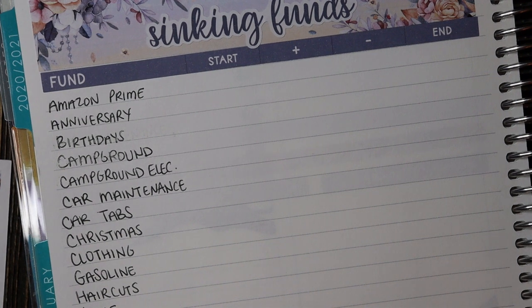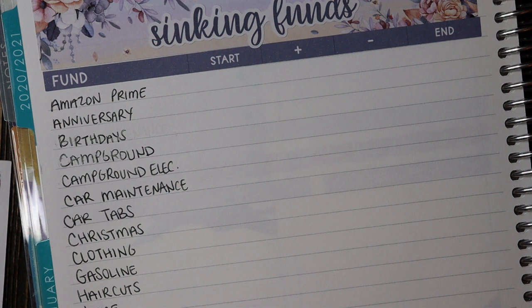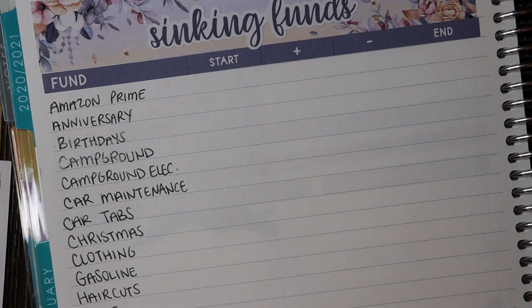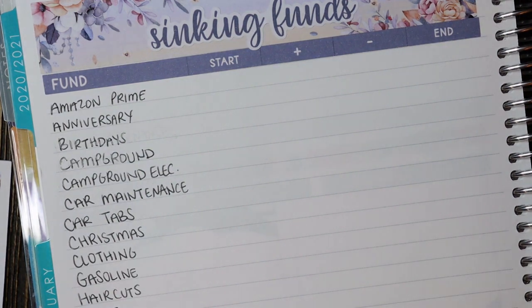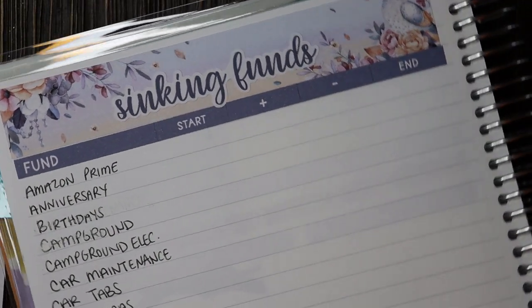What I will do now is set up the transaction log on the other side. I want to keep track. I'm going to attempt to keep track of the spending that I do within my sinking funds. Here, I usually do that on that index card, and I will continue to do that, but I want to have it here as well so that I don't have to physically pull out the accordion folder every time I want to check and see what I spent. So we'll see how that goes. I may not do that in the future if I find that I don't enjoy using it, but for now I'm going to try it out.